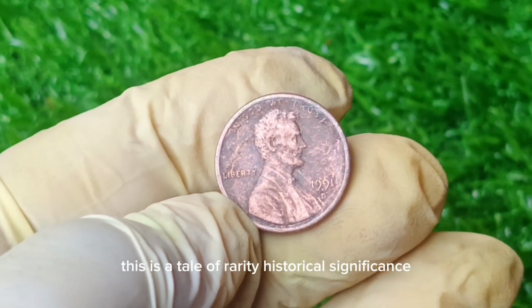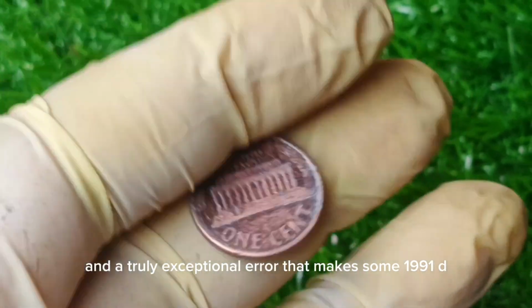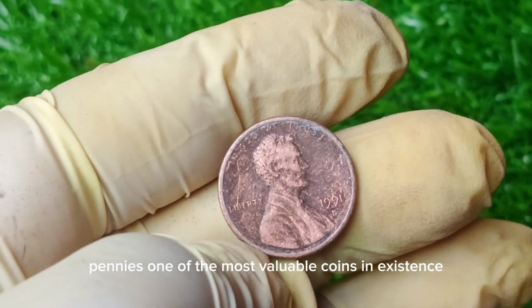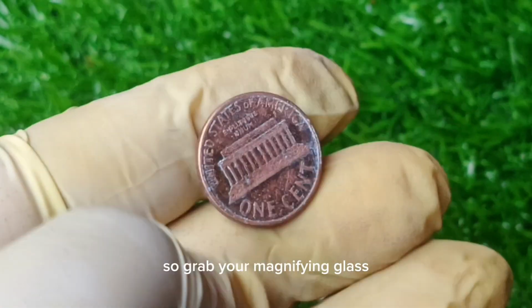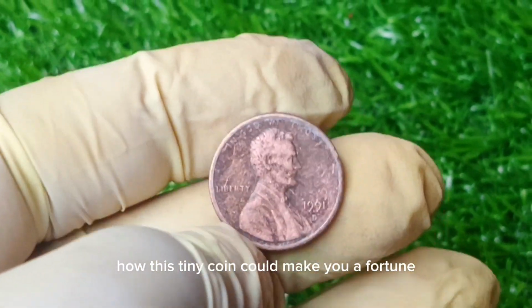This is a tale of rarity, historical significance, and a truly exceptional error that makes some 1991 pennies one of the most valuable coins in existence. So grab your magnifying glass and get ready to learn how this tiny coin could make you a fortune.